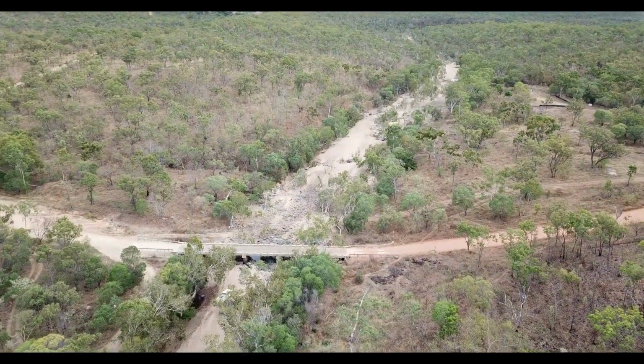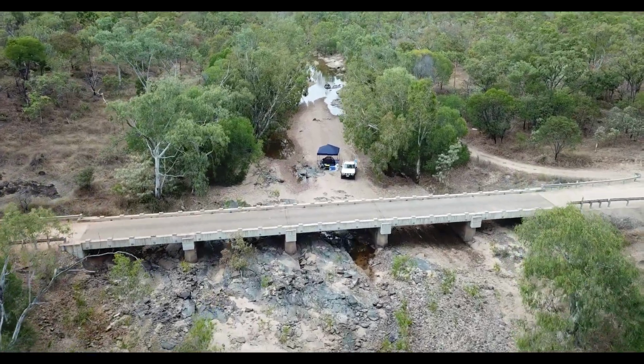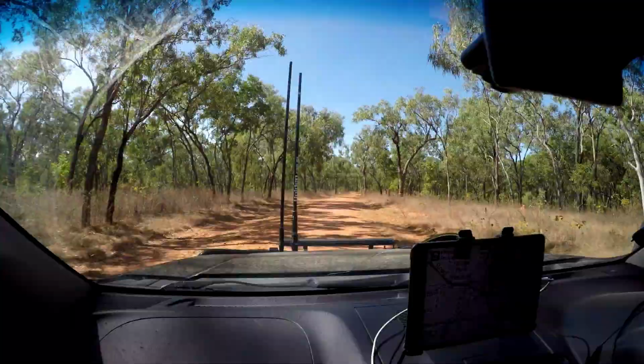We camped at Emu Creek on that road, and then once we got into Chillagoe, we checked out all the caves and the amazing local attractions.